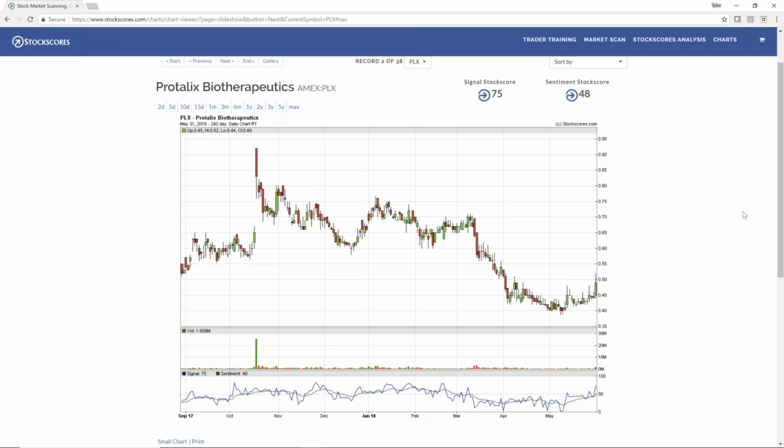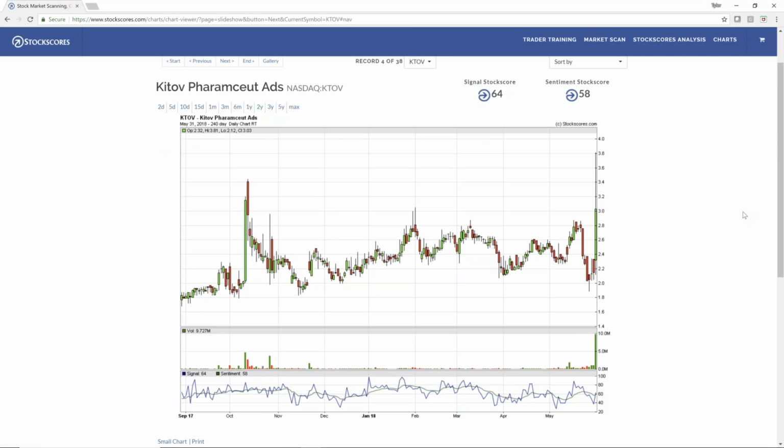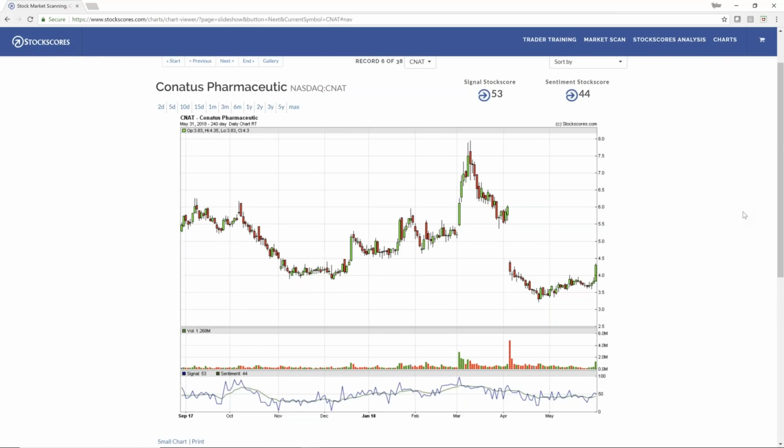Now, remember earlier I said that almost all market-beating stocks start their market-beating trends with abnormal activity, but not all abnormal activity leads to market-beating trends. So as I cycle through these charts, I'm looking for patterns, and I will teach you in the Stockscores Education Center what those patterns are, but right now I'm just looking at these charts and saying yes or no. Up until now, they've all been no's.